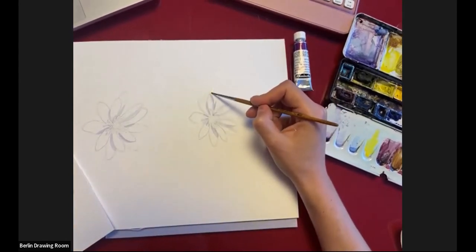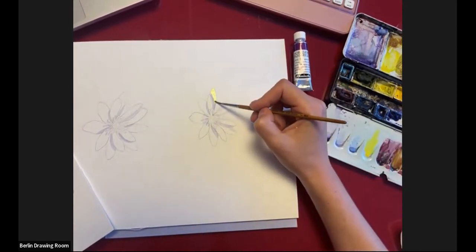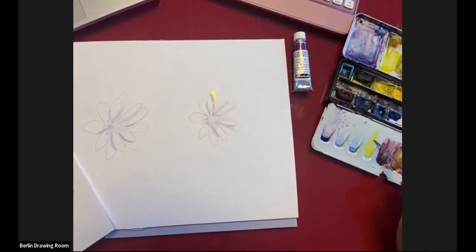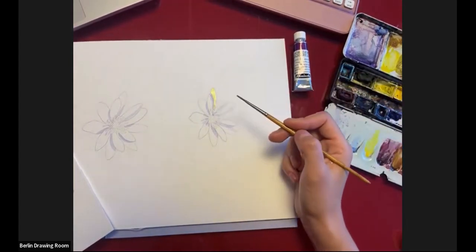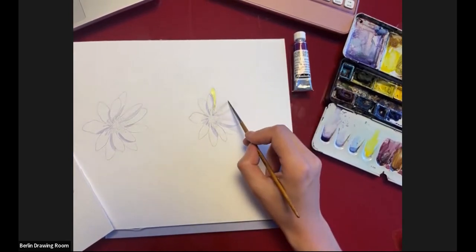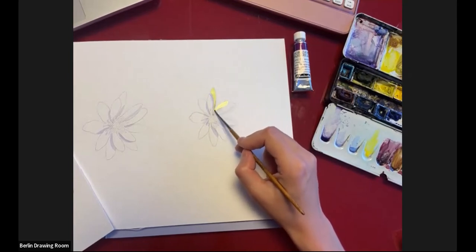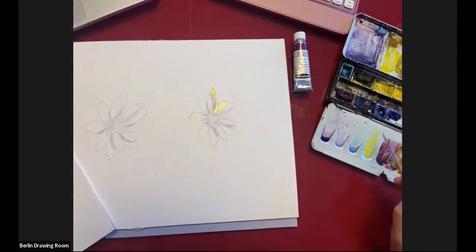So I'm starting out now with quite diluted, let me test it out here, diluted lemon yellow, and I'm going to do a flat wash over the whole petal. So I'm going over the purple part. I think I actually made the purple too dark, which is, like I said, really easy to do, but oh well. Let's see how it turns out. I'm trying not to be too harsh on myself.